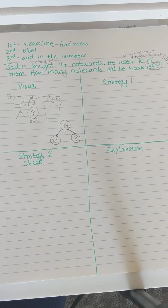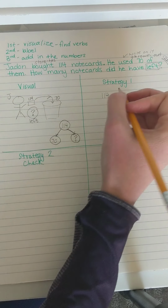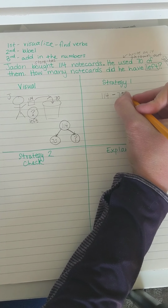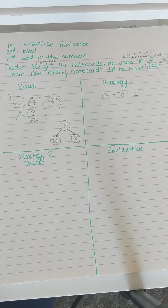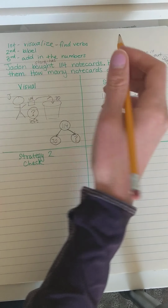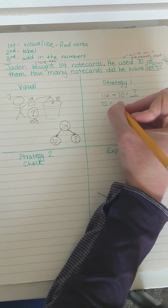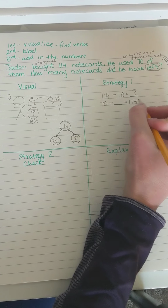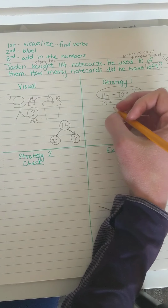Okay, so now I feel confident that I can write my equation. 114 is the whole, and if I'm subtracting, I always start with my biggest number. I take out, well, he used 70, and now we need to find what's left. Okay, and I am actually going to do it that way this time. Another way to write this number sentence that we practiced last time was we could always do 70 plus some more note cards, the part that he didn't use, makes 114 note cards in all. Okay, but I'm going to use this subtraction sentence this time to show you a different strategy.